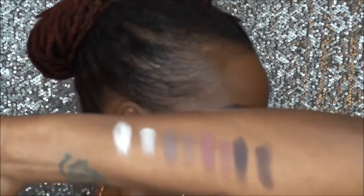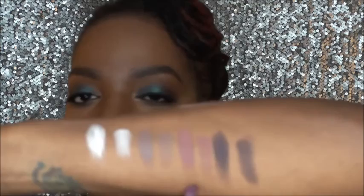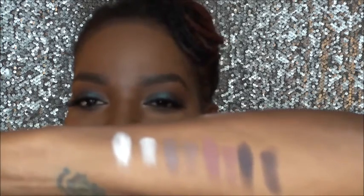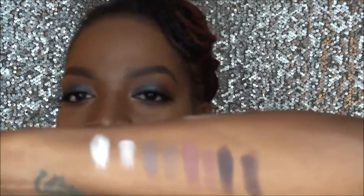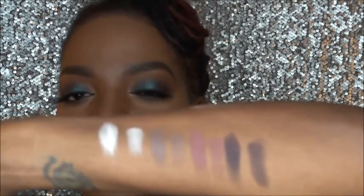So you really do get great color payoff when you're using these colors. And then the third color is called No Filter. This is a really warm, plummy color, which I think is just beautiful. I love this against my skin tone. I know the next time I dip into this palette, this row is going to be the next one to get used. Gorgeous. Then your last color is Vamp, which is a really great eggplant kind of purple color.